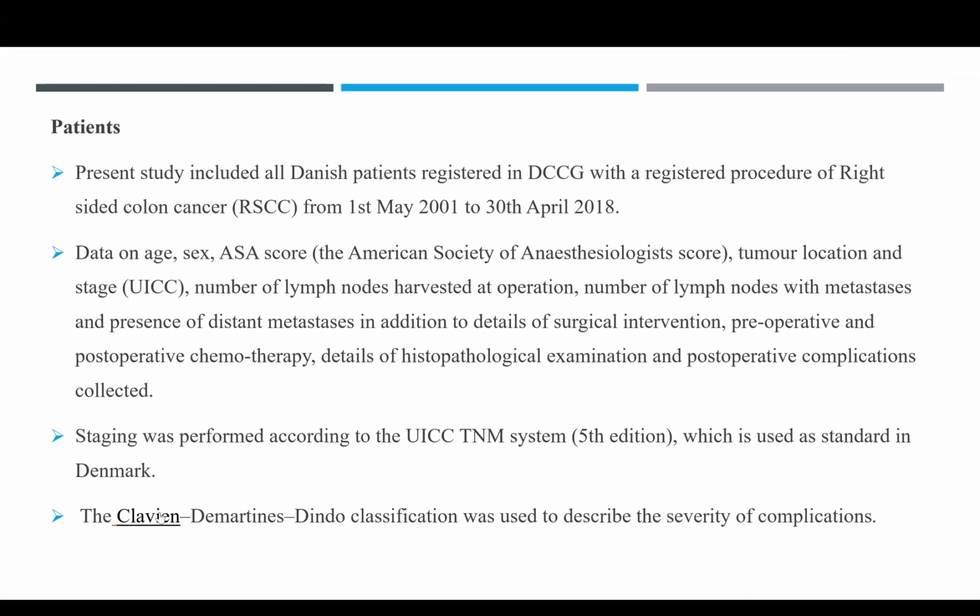In grade 1, there will be deviation from normal postoperative course, but without the need of any pharmacological treatment or surgical or endoscopic interventions. In grade 2, they require pharmacological treatment with drugs such as blood transfusion, IV, TPN, antibiotics. In grade 3, they require surgical or endoscopic or radiological intervention. Grade 3 is classified into grade 3A, which is not done under general anesthesia, and 3B, done under general anesthesia.